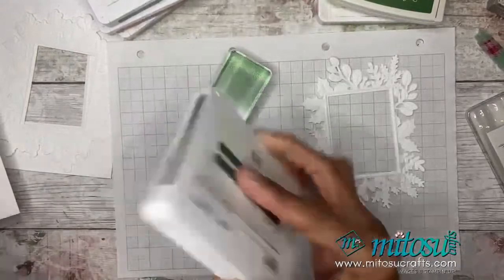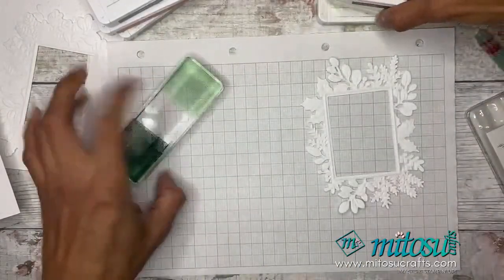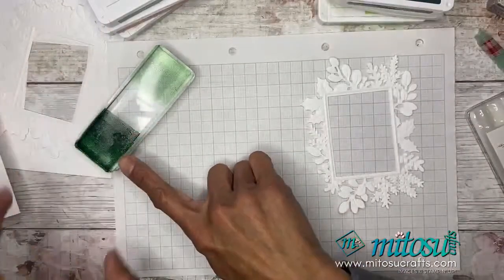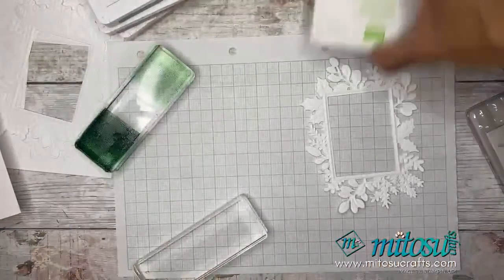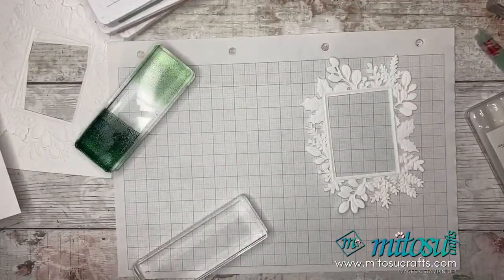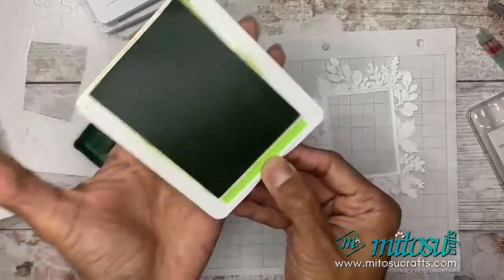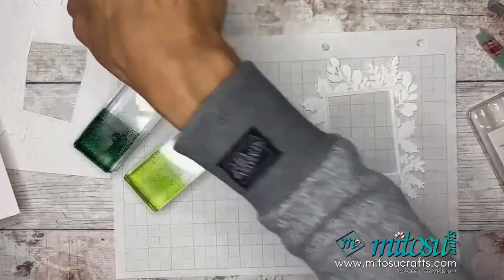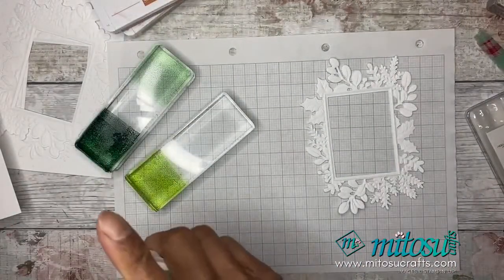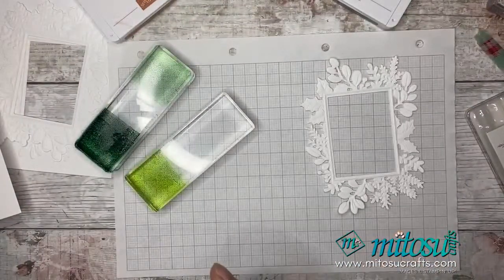So I've just done Garden Green, Evening Evergreen, and I can't press these. Well, I can, but I find it really hard, so I'm going to use Gray Granite.